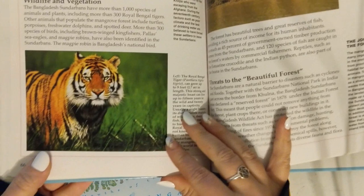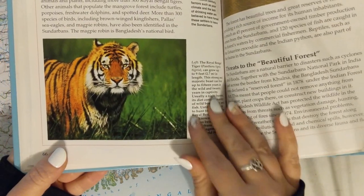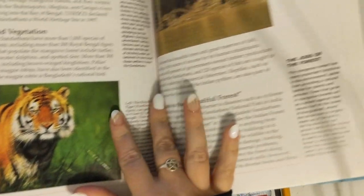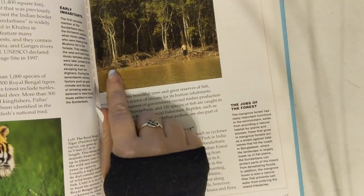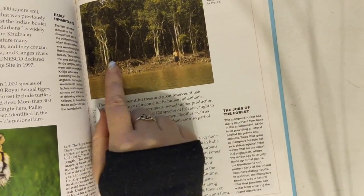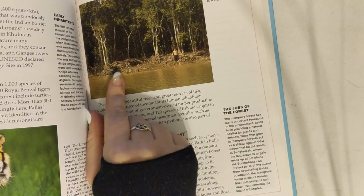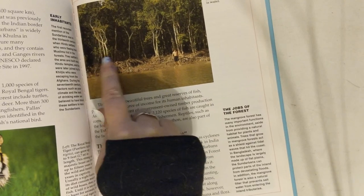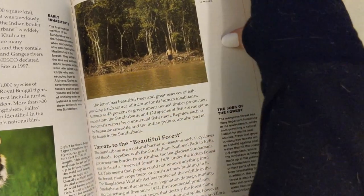Here's a Royal Bengal tiger in the Sundarbans, which I'll have a whole video about, these amazing creatures. Here's an example of mangrove trees. Their roots grow out all under the water like this. And this is obviously low tide, because normally at high tide, this would all be covered up.